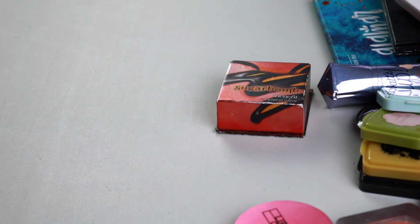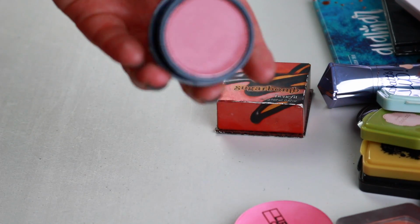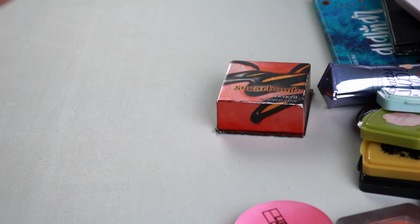Next one is from Space Case. This is what I believe I got from either a BoxyCharm or an Ipsy, I forget. But this is kind of like a mauve-y color. Never utilize it at all.